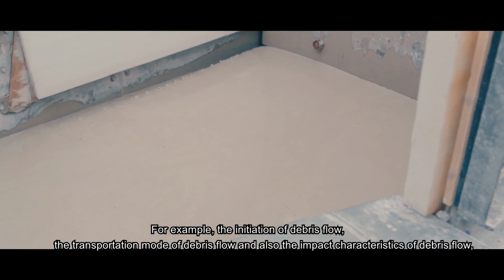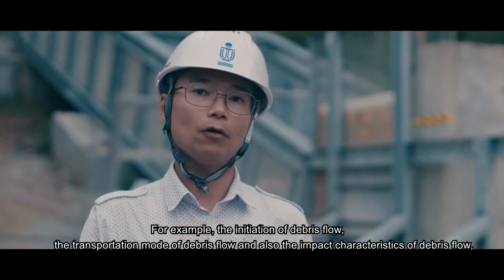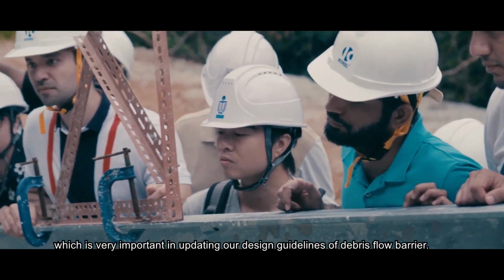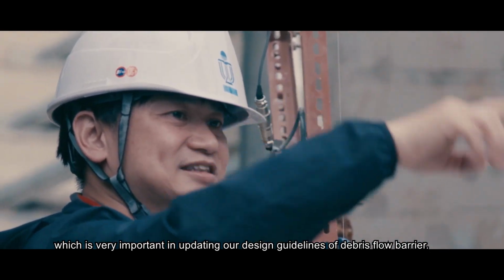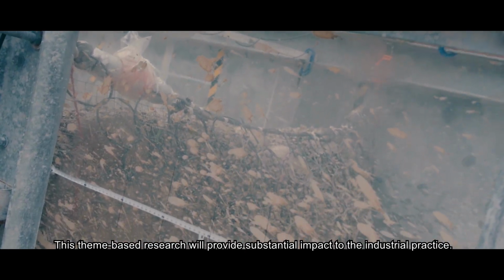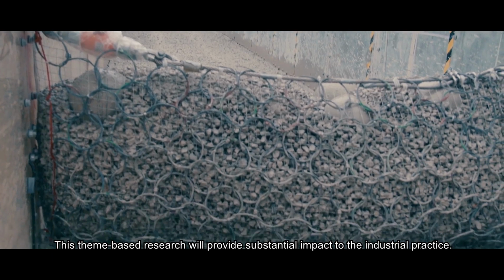For example, the initiation of debris flow, the transportation mode of debris flow, and also the impact characteristics of debris flow, which is very important in updating our design guidelines of debris flow barriers. This theme-based research will provide substantial impact to the industrial practice.